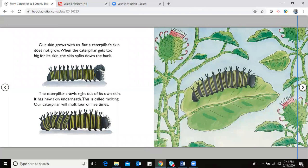Our skin grows with us, but a caterpillar's skin does not grow. When the caterpillar gets too big for its skin, the skin splits down the back. The caterpillar crawls right out of its own skin, but it has new skin underneath. This is called molting. Say molting. There is an animal that does a similar process. I'll give you a clue. It was in the Garden of Eden. No arms, no legs, crawls around on its belly. Yep, snakes also shed their skin. And birds molt their feathers as well.